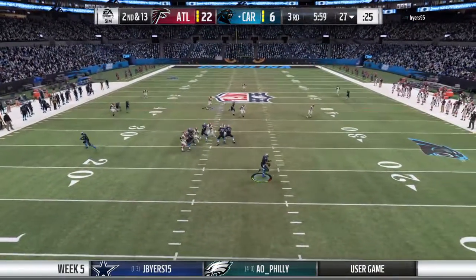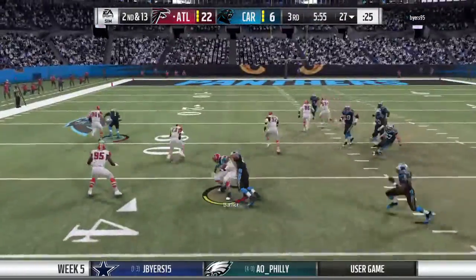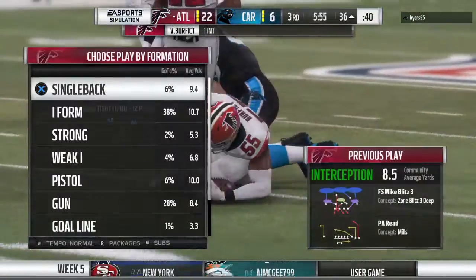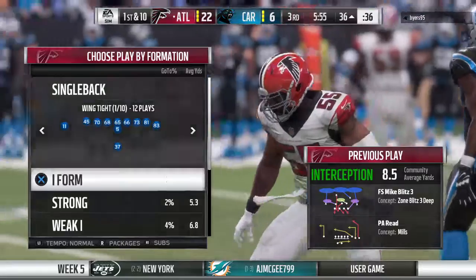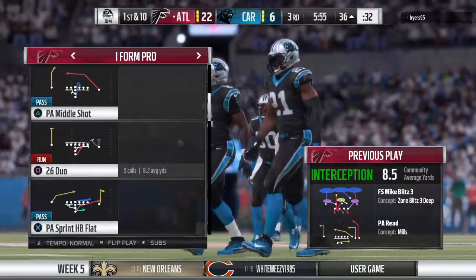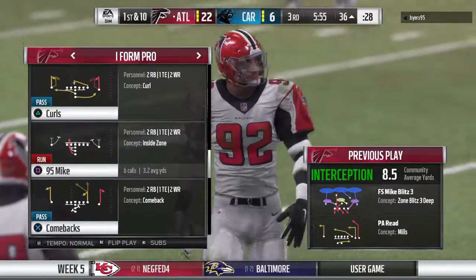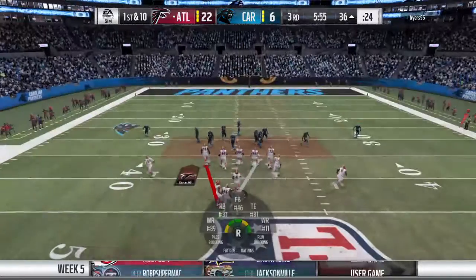Off play action, Newton eluding the pressure right. And for the 4th time tonight, it's an interception. Picked off by the linebacker, Vontaze Burfict. And they take possession of the football and have it at the 36-yard line. A great spot to start this drive from here.